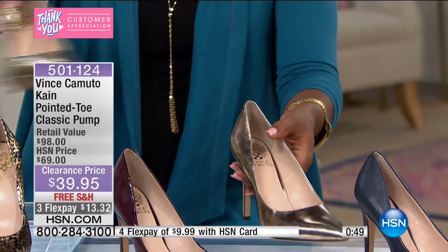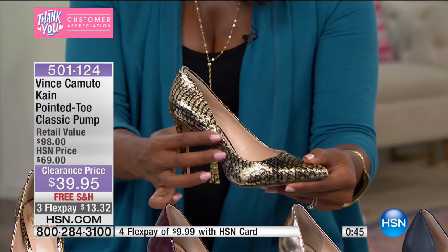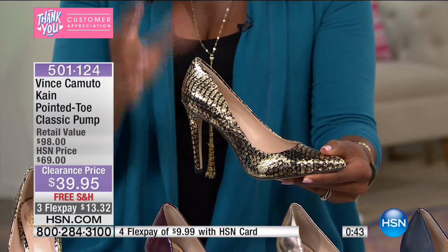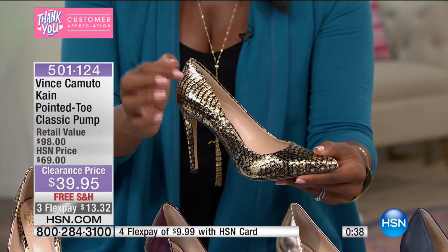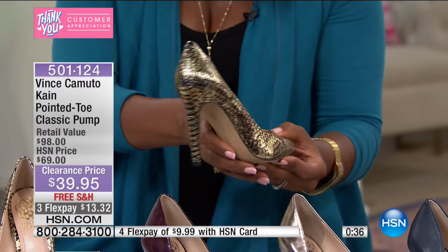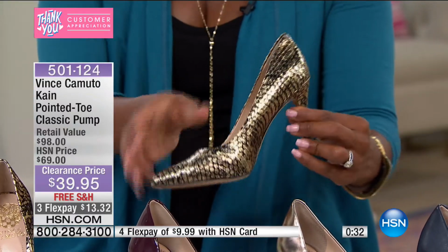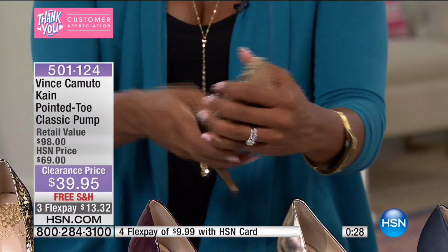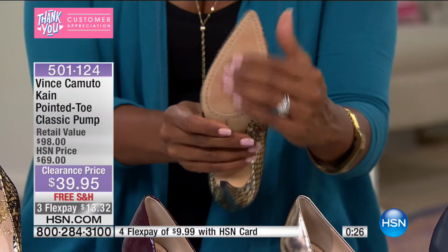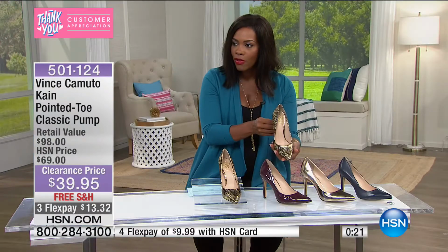And then these are your golden, but it's a snake print. And so you've got a lot of detail here. You've got a lot of black kind of mixed in, and you see that going all the way through, even on the heel. Very, very chic here. Flexible, which is nice and important. You even have a nice, tiny little bit of grip right there on that outsole, all from Vince Camuto.